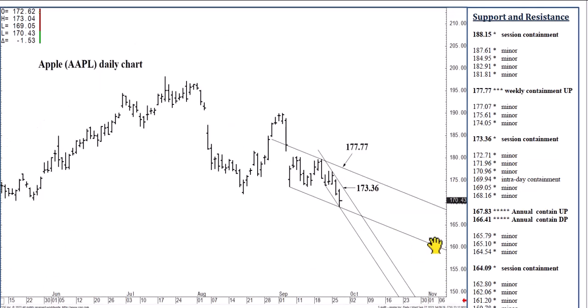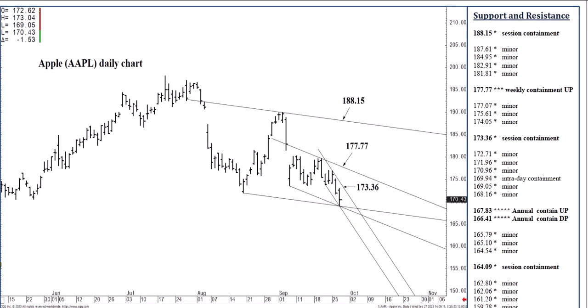And if we close above 173.36, tomorrow we should test 177.77. 177.77 is significant. It may well contain buying through next week, and we could fall off again back into what I'd call the mid 160s within a full week of doing so. But it would be a settlement below 177.77 that would indicate a good low into later October. This first channel resistance is at 188.15.